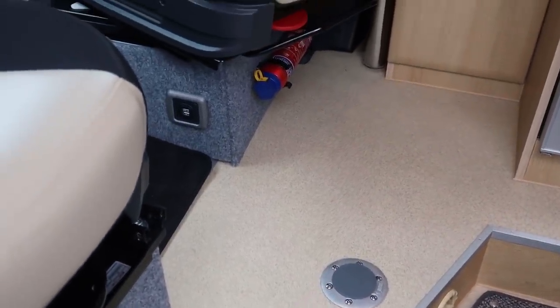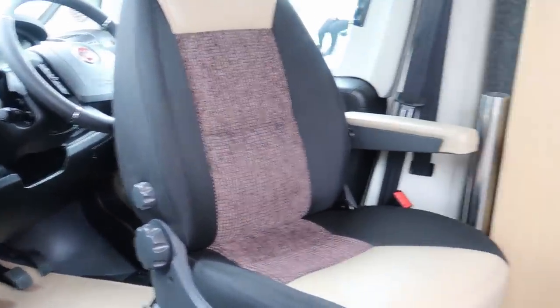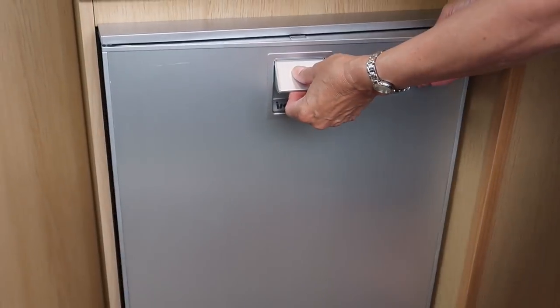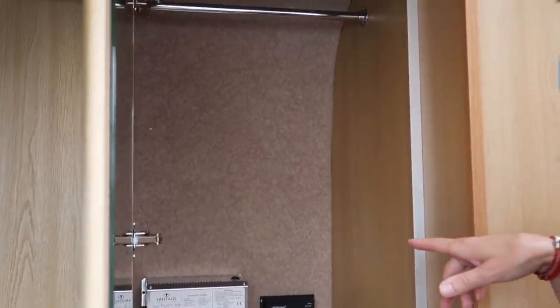This is a compressor fridge, isn't it, Trent? It's the same upholstery on these seats and a Fiat manual. Nice little dinky fridge. A little bit different fridge this time, isn't it? Is that a compressor? Yes, it is. And above that, you've got a wardrobe, lovely big hanging space.